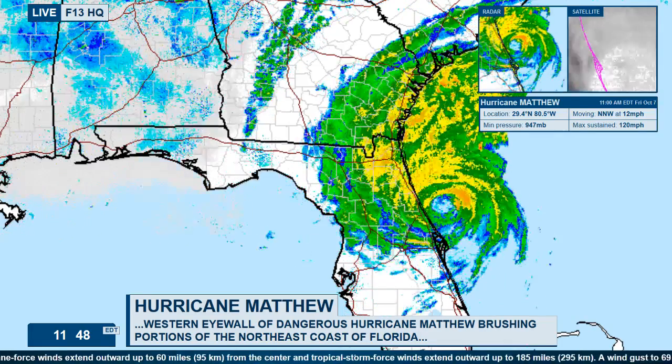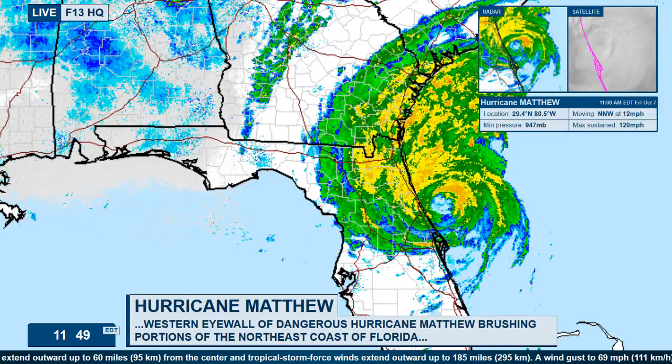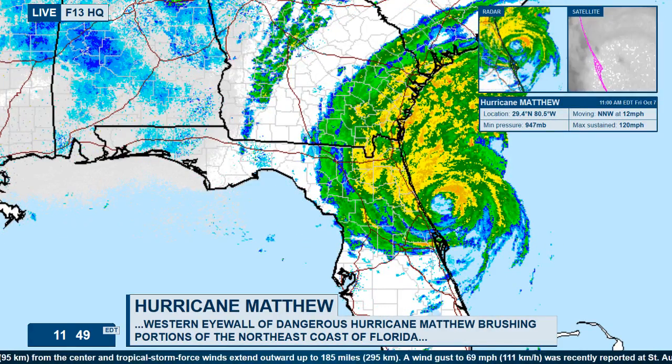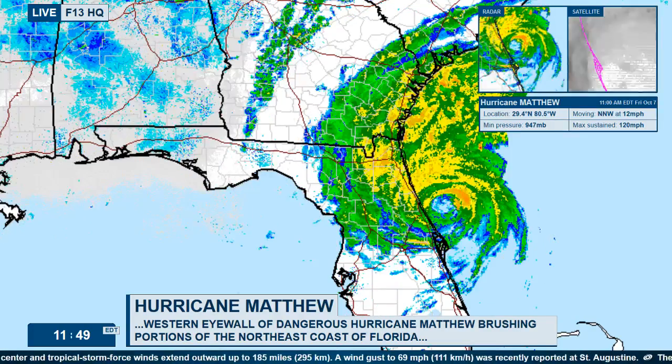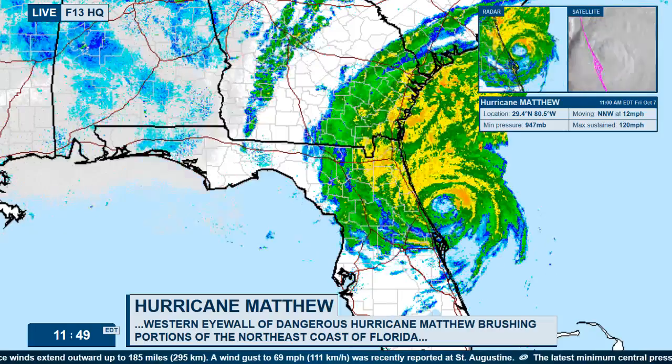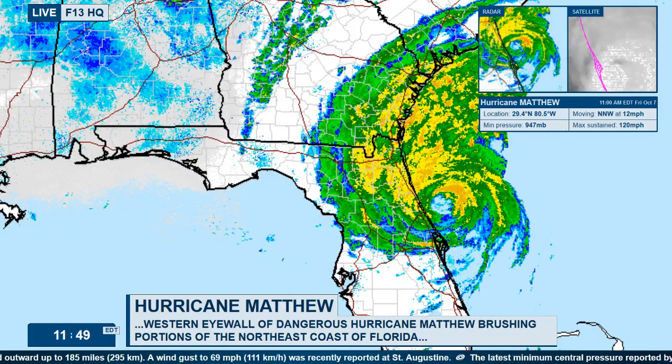Stay away or be swept away is what it says. Riverbanks and culverts can become unstable and unsafe. A flood warning means that flooding is imminent or occurring. All interested parties should take necessary precautions immediately.